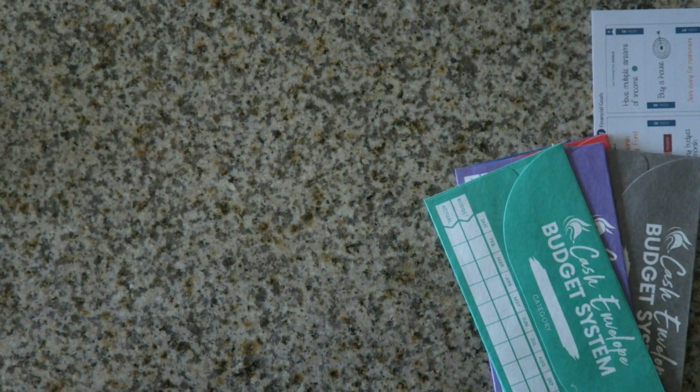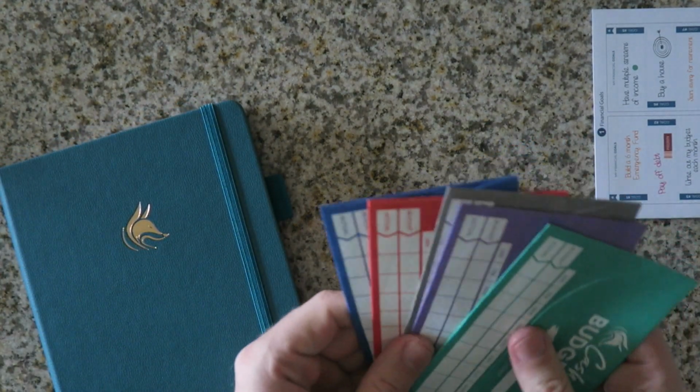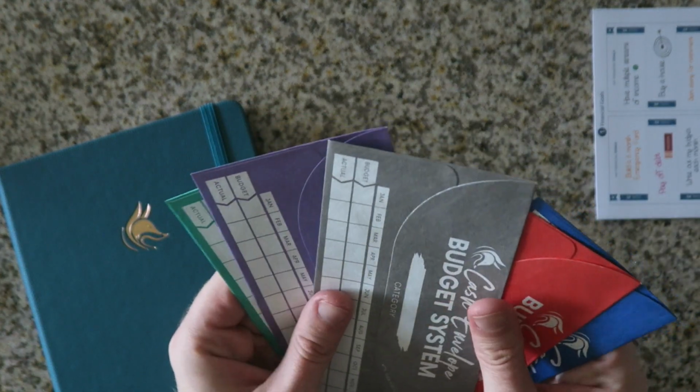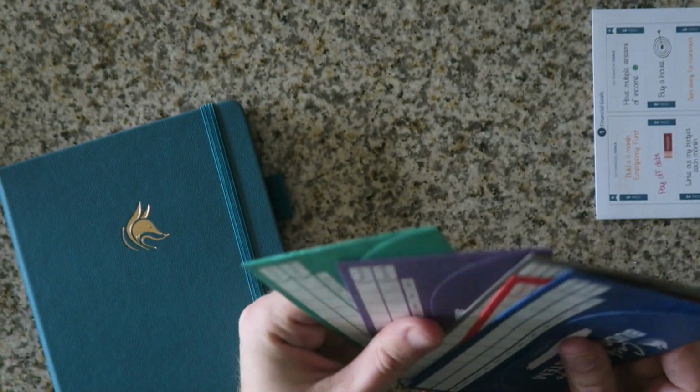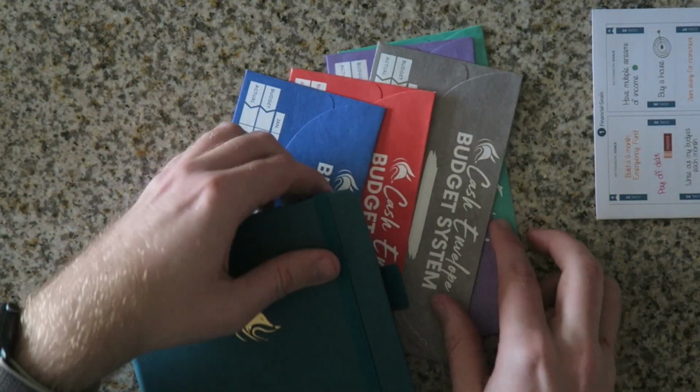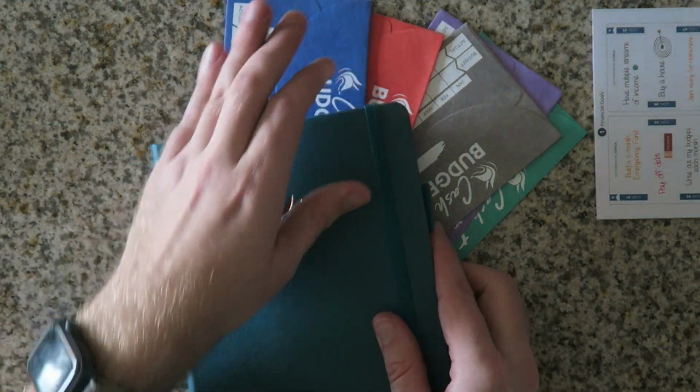I think this would be super fun for somebody that's just getting into budgeting, or even someone like me that's been budgeting for longer than I'd like to admit and still has a long way to go in our financial journey. I think this is super fun and it's super helpful. And again, to me, anything that motivates you to be a better user of your money to move towards your goals, I'm all for.